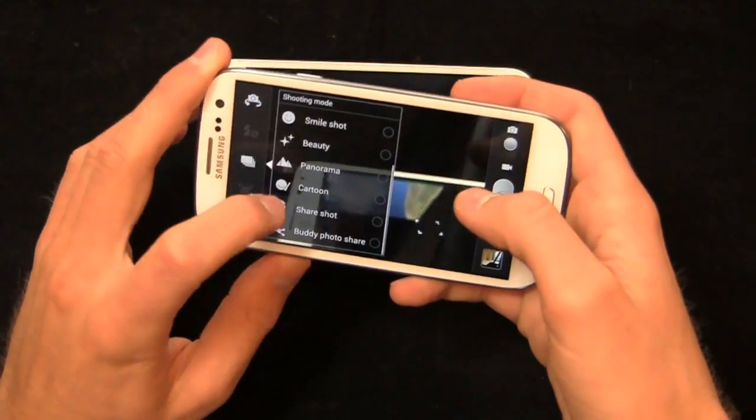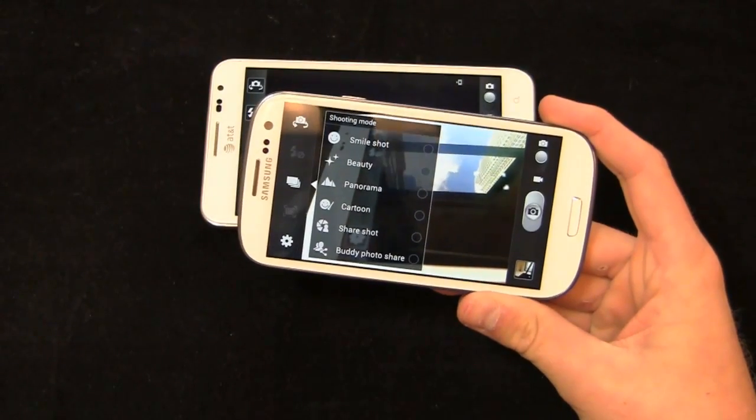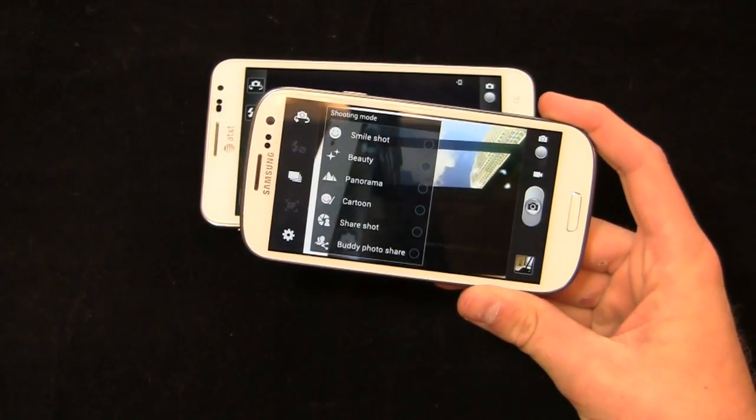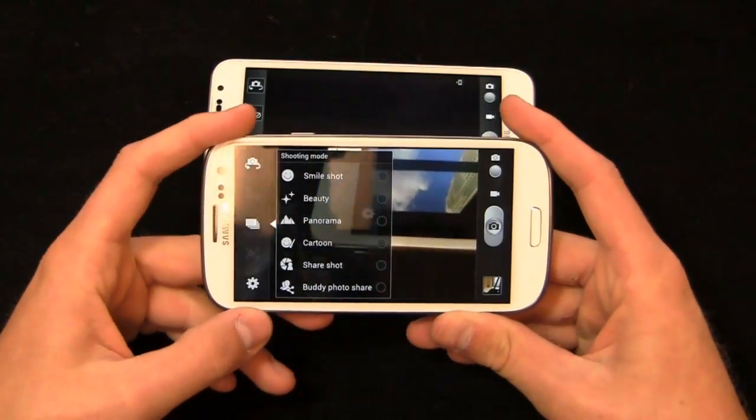Then you have HDR and you have Buddy Photo Share. This is cool if all your buddies have Galaxy S3s, you're on a Wi-Fi network, and you're at a party. Let's say each of you take 10 pictures. Well, at the end of the night, thanks to Buddy Photo Share, you'll all have 30 pictures that you walk home with.